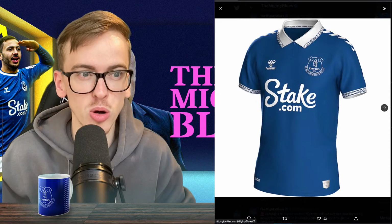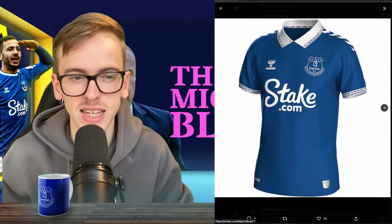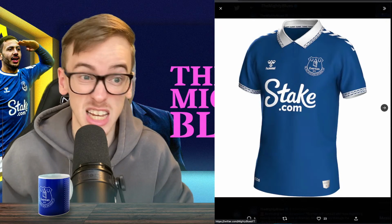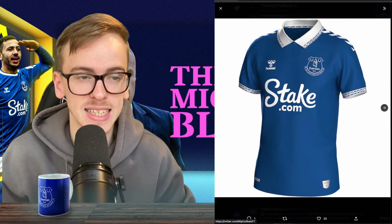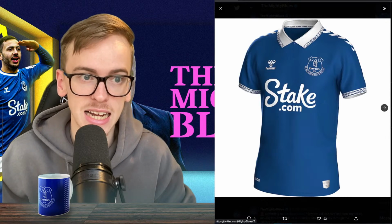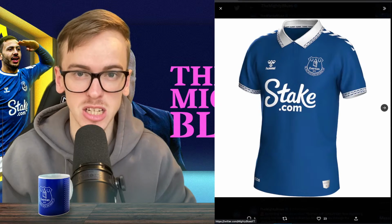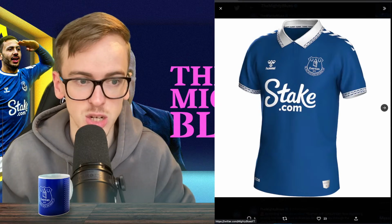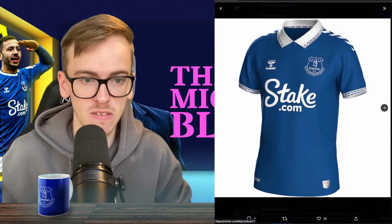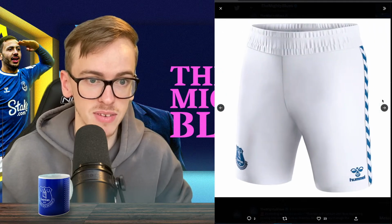Again, it almost doesn't look like a picture of the kit, and by that what I mean is it looks like a graphic of the kit, but maybe that's just the way the picture's being taken, maybe it is a graphic, I don't know. As you can see in a bit more depth there, the Hummel detail on the inside of the collar, you can see the chevrons on the sleeve as well, which seem to be stitched in, similar to some of the training kits that we've had in the last couple of years, which I think is really, really smart. As we've just mentioned, the accents on the sleeves here, and then on the collar, I think are really smart. Let's have a little look at the shorts.